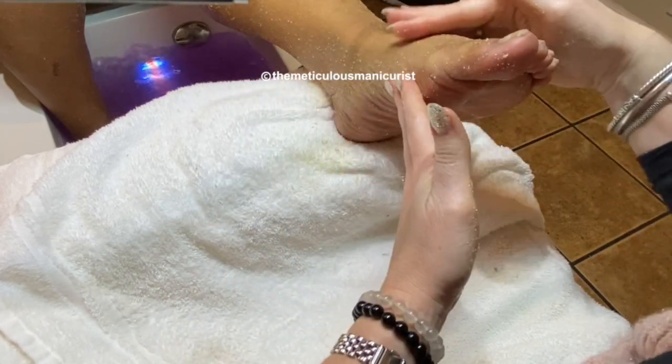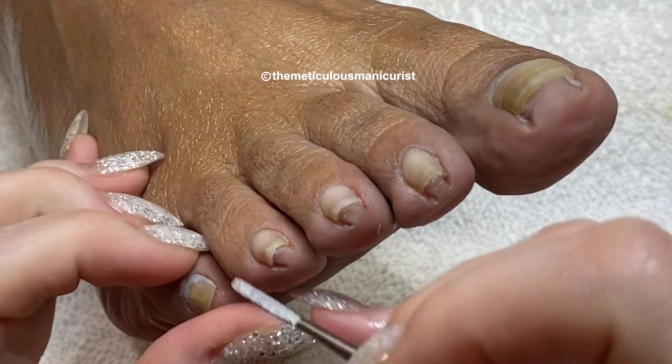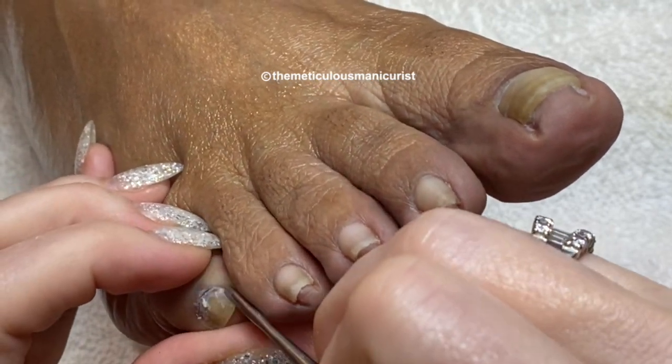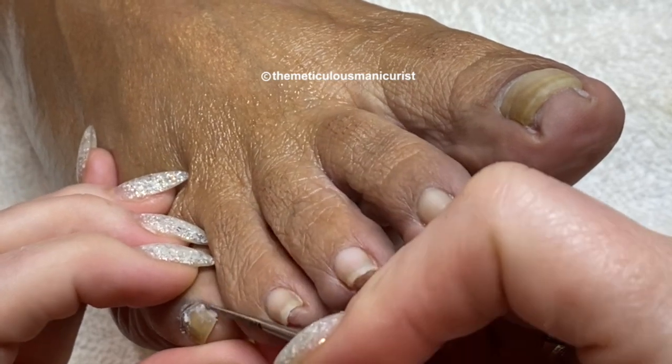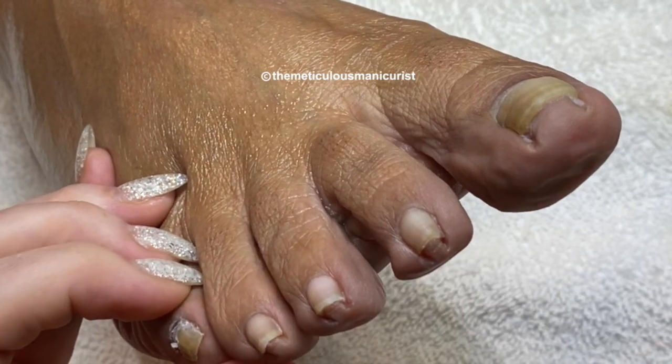Okay, you can put it back in the water. There's always more skin to remove when the foot comes out of the water for the second time. And so I'm going to work very diligently to remove all of the skin that has turned white around her toenails.